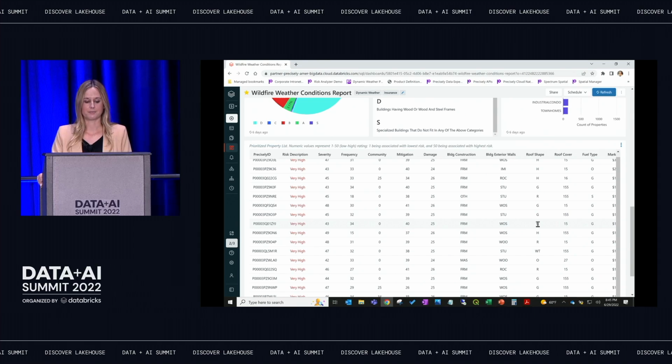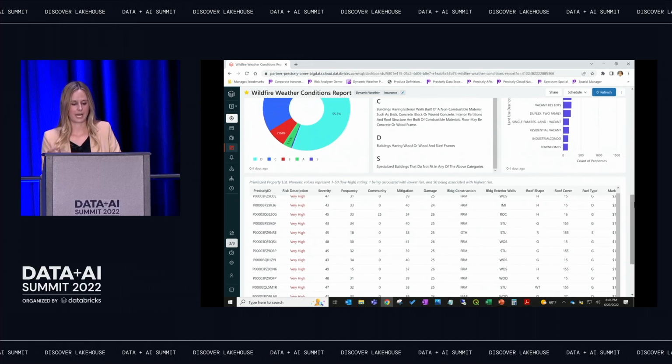But in insurance and in most businesses, individuals matter and customer satisfaction matters. And so this last table here, as opposed to some of the higher level metrics that say, hey, we've got $1 million on the line, do something. These are individual people with extremely high fire risk and extremely flammable materials that their buildings are made out of, and then roof shapes and roof cover and fuel types that are associated with higher wildfire risk.